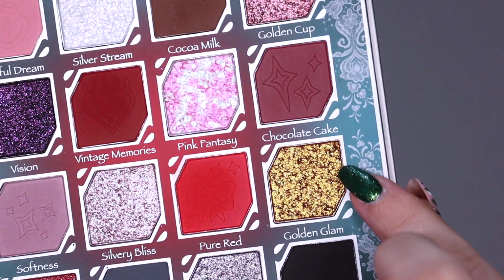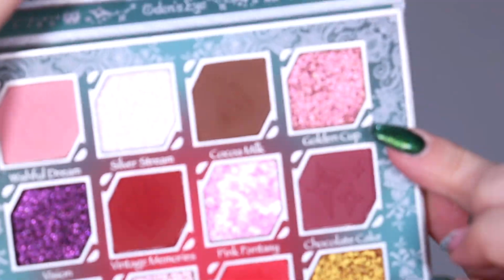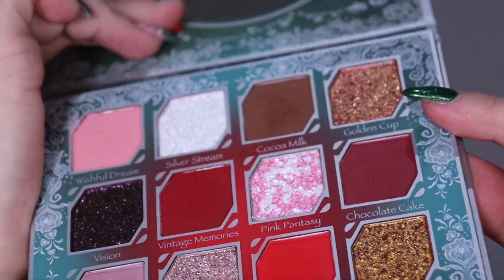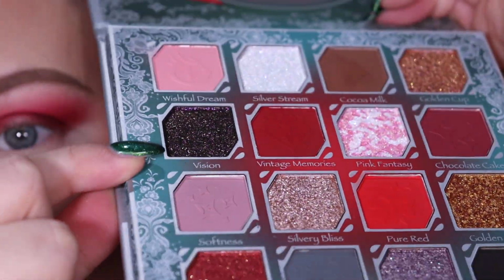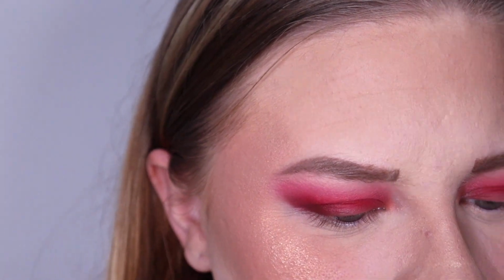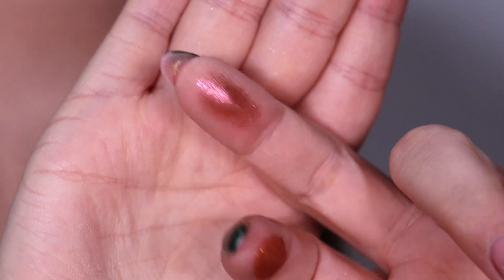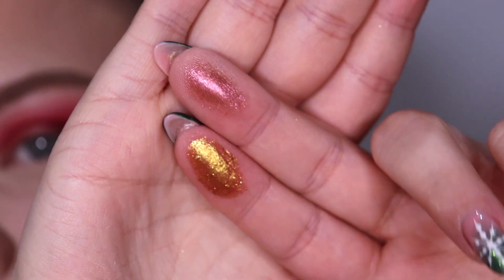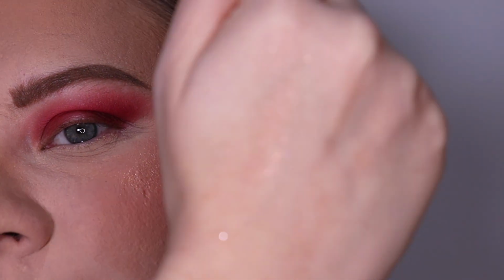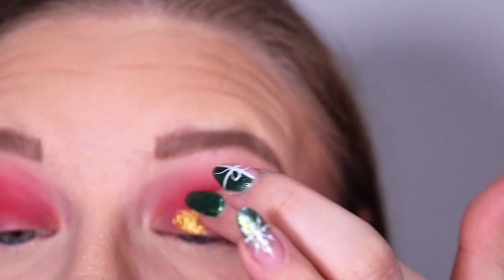Okay, so those are all the matte shades on the lid, and now I want to go in with this golden shade, which is called Golden Glam, but there are a couple of duochromes in here. So Golden Cup, actually, that could be cool. It's like gold to pink. And then Vision is like black to purple. It's purple to pink, a very beautiful shade. This one is Golden Cup and this one is Golden Glam. I mean, look at these. I think that Golden Cup shade also gives a bit of a topper vibe because it's quite shimmery, but let's just go with Golden Glam.